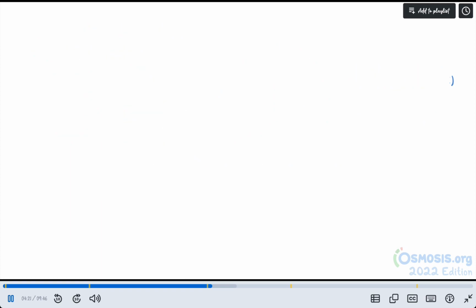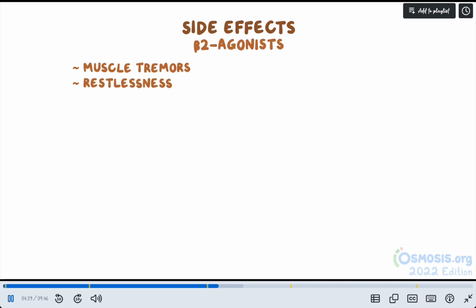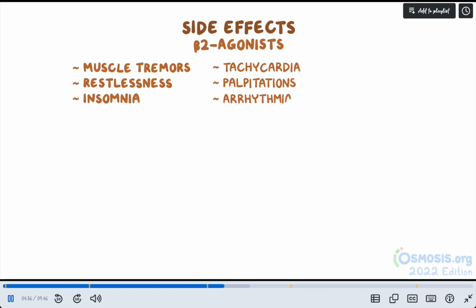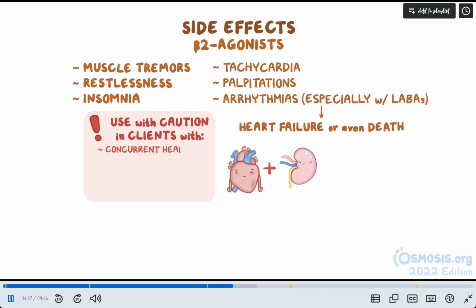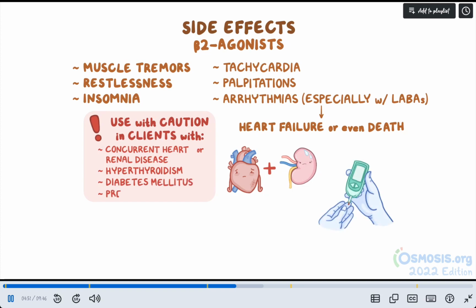Okay, now each group of bronchodilators has its own set of side effects. With beta-2 agonists, the most common ones are muscle tremors, restlessness, and insomnia, as well as tachycardia and palpitations. Some clients may even develop arrhythmias, especially with LABAs, which could result in heart failure or even death. As a result, beta-2 agonists should be used with caution in clients with concurrent heart or renal disease, hyperthyroidism, diabetes mellitus, and pregnancy.